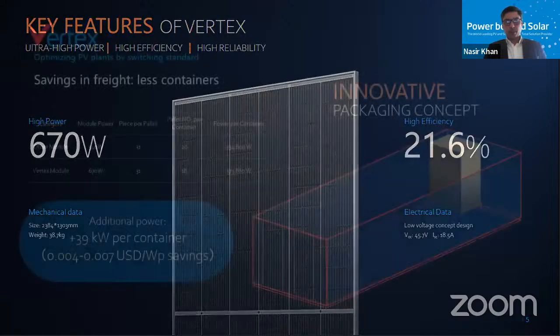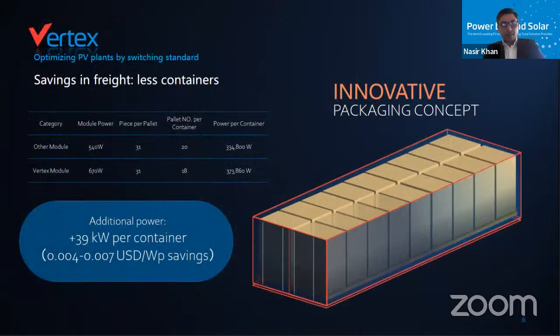Now moving over to the logistics cost: because of the high power bin of 670 watt, we can pack more modules in a container. When our customers go for Vertex 670 watt modules, they have the maximum power per container, more than 12% more power per container. What this means for their project is that they will need a lesser number of containers to reach that power. We have found that since we are giving an additional power of around 39 kilowatt per container, there is a saving of 0.4 to 0.5 US cents per watt with logistics cost alone.